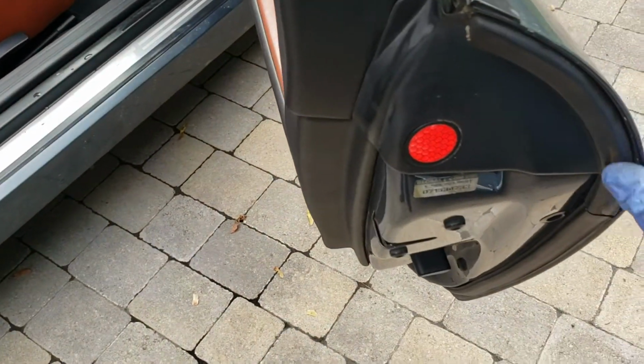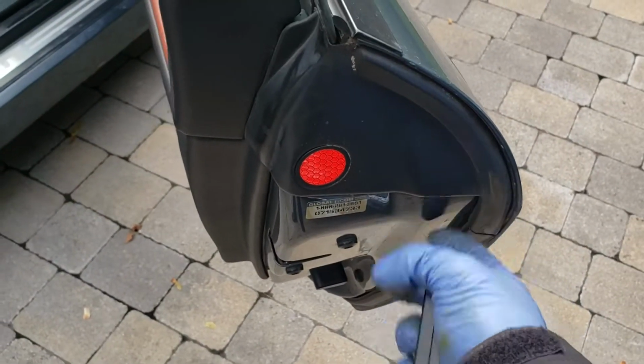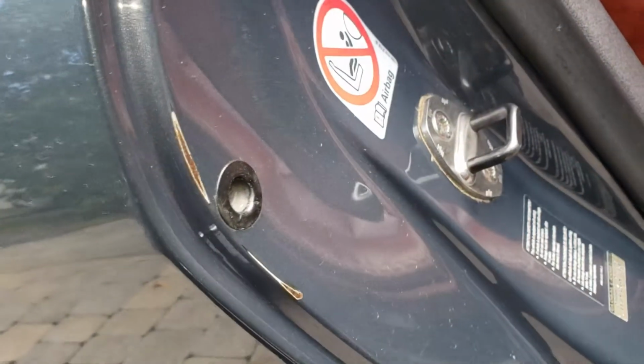This is just metal rubbing on plastic over time. This is the surface here. And then I would cover this with paint as soon as possible. It's surface rust right now.